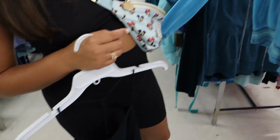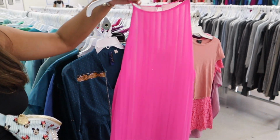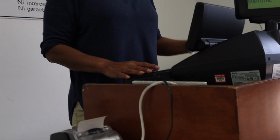Vintage. And then she found a dress from Tobi, which is a good site. They said that she can't try them on though because there was an accident in the fitting rooms, but that one's really pretty. She got this hot pink one too. Alrighty, $8.35. That's a steal. Who you telling?